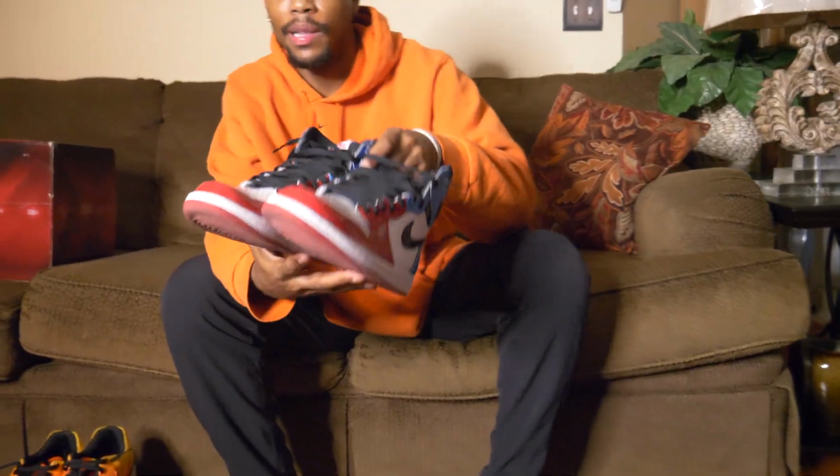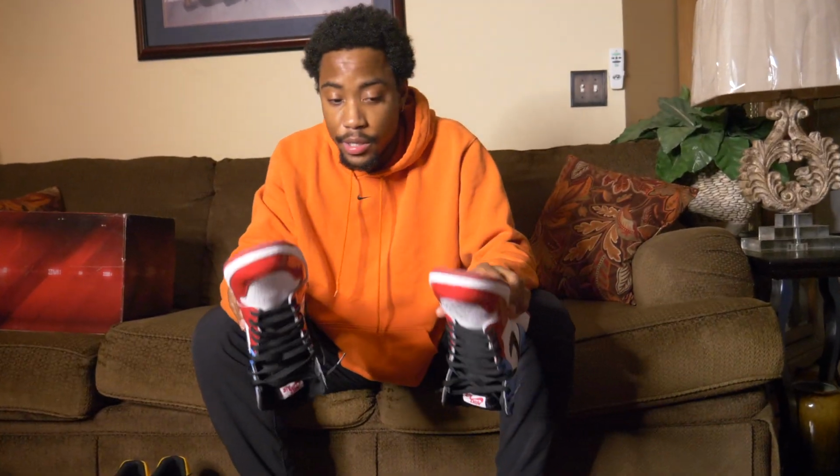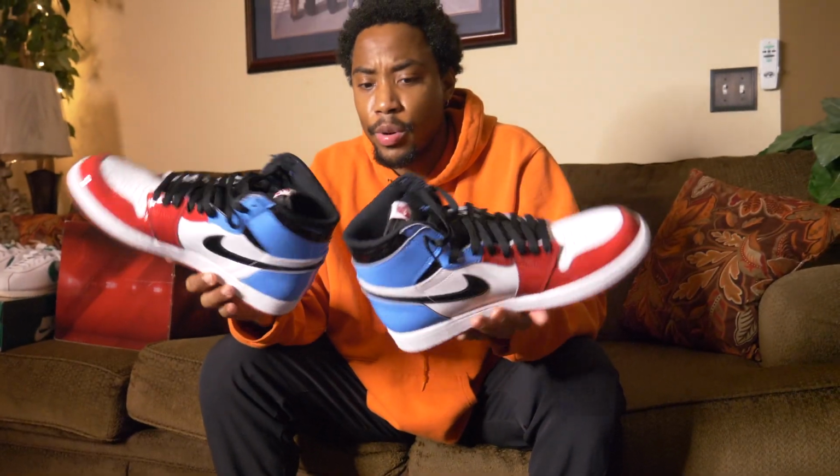The next shoe I got in my collection is the Fearless Air Jordan 1. I actually picked these up in Vegas at the Day in Vegas festival. Shout out to Foot Locker for always hooking me up, for real, because I did not think I was gonna hit on these. The patent leather on these is crazy. I've worn these maybe once or twice. Patent leather holds up so crazy on these.